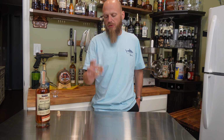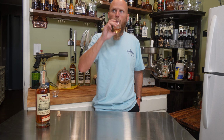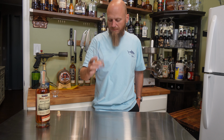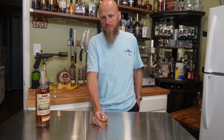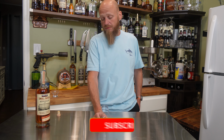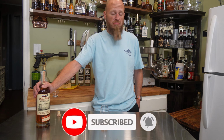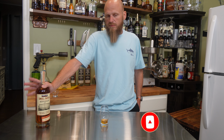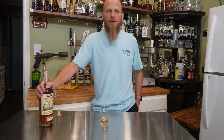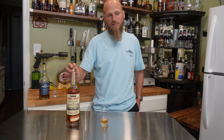Kind of makes me want to go out and try the other Barton Distillery bourbons, see how they compare to this. Is it good? Sure. Is it great? No. Is this worth 20 bucks? Yes. It's on par with Buffalo Trace if you like Buffalo Trace. Why not?